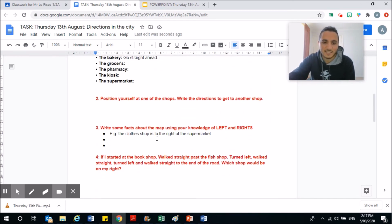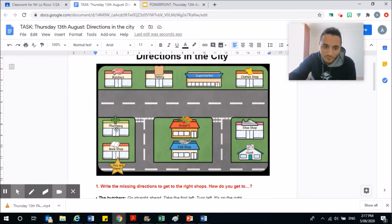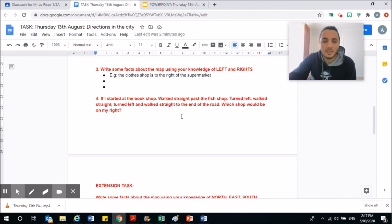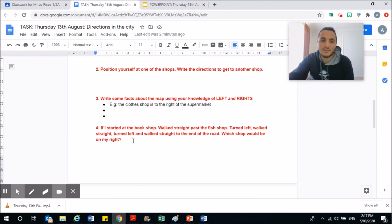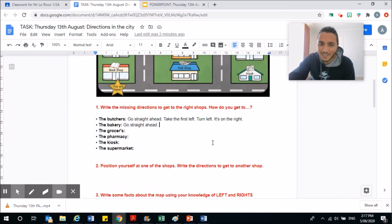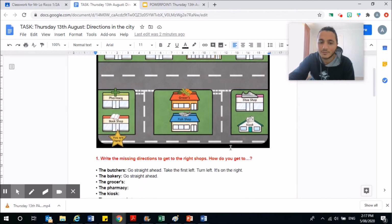Third question says, write some facts about the map using your knowledge of left and rights. So, the pharmacy is to the left of the grocers. That's an example. You can tell me some more. And finally, this last one says, if I started at the bookshop, walk straight past the fish shop, turn left, walk straight, turn left, and walk straight to the end of the road, which shop would be on my right? You're going to have to reread that again while you're looking at the map and see if you can tell me which shop it gets to, the answer.